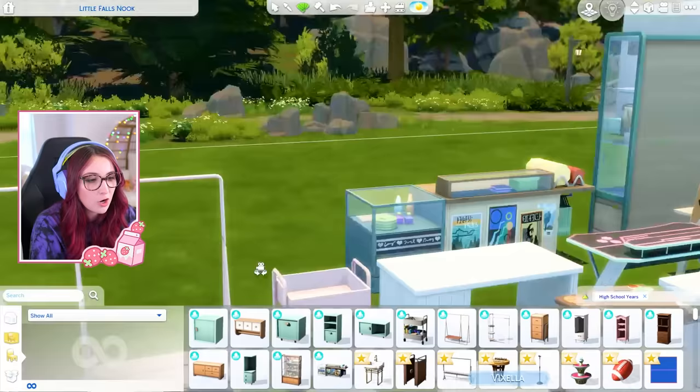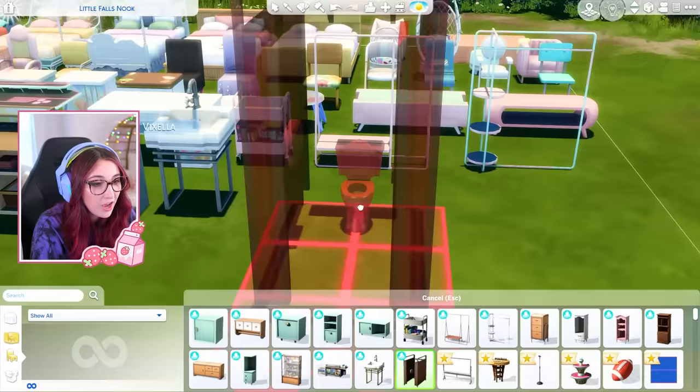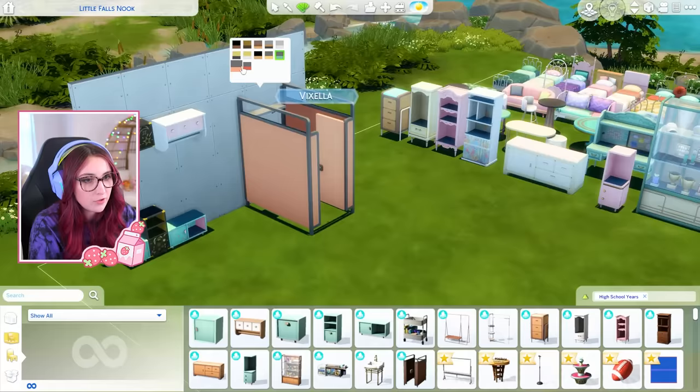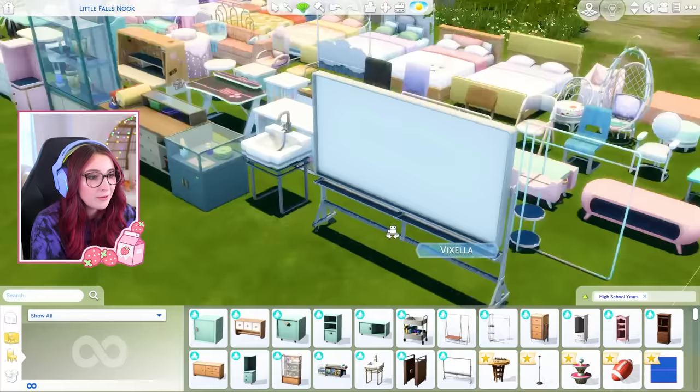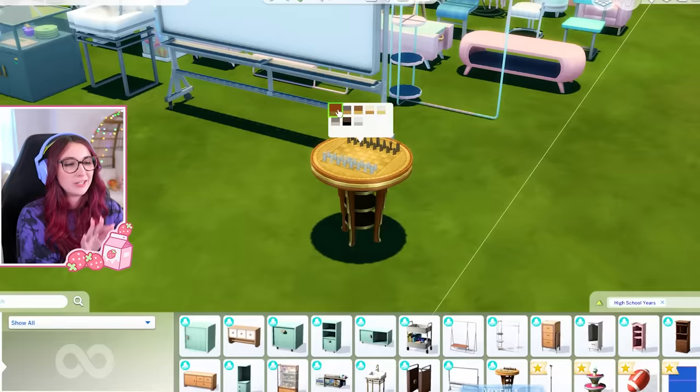Oh, we've got some plumbing. What? I forgot about that. Oh, a stall. Jesus. I'm literally going to make a pink school. Oh, the whiteboard. We saw that earlier. So cute. A chess table. What? This is giving Sims 1, like, the weirdest looking chess tables you could imagine.